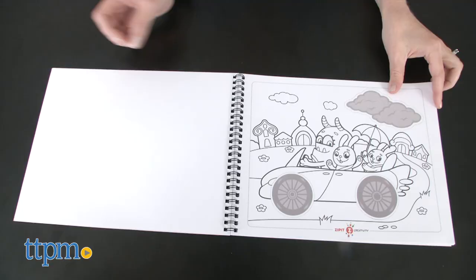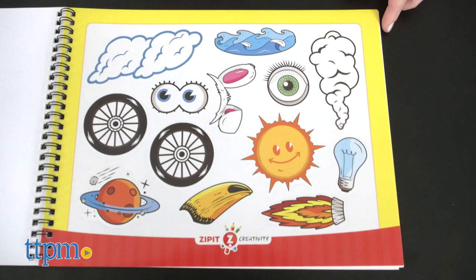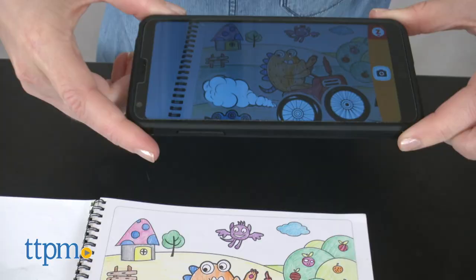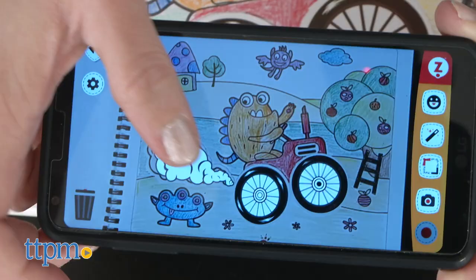Each book has 16 pages with pictures that kids can color in or space for kids to draw their own pictures, plus special stickers that can be added to the pages as fun decoration and for digital play within the free ZIPIT Creativity app. Once you have the app downloaded to your iOS or Android device, scan your artwork and stickers into the app and watch your art come to life.